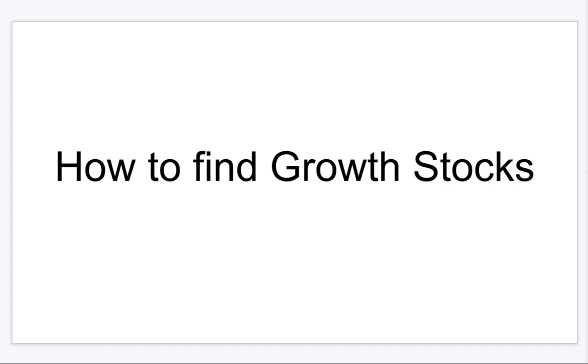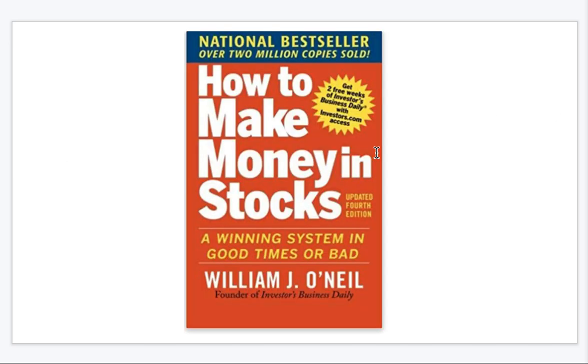Today I want to talk about how to find growth stocks. Now this one is going to be based on the book How to Make Money in Stocks by William O'Neill, where he mentioned different kinds of strategies or fundamentals that a person can use to determine: is this stock really worth my time or worth the money, right?